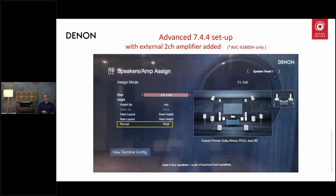I already showed you a picture briefly when demonstrating the new HD GUI. So that's a speaker setup with the new graphics. That's now the setup with 11.1, or yeah, you can also do 11.4, of course, where you have all speakers installed. On the yellow framed area, that's where the pre-outs are defined. In this case, the pre-outs are set for the front speakers.